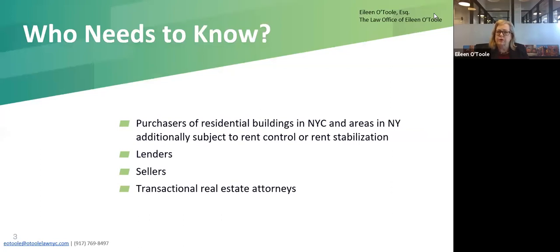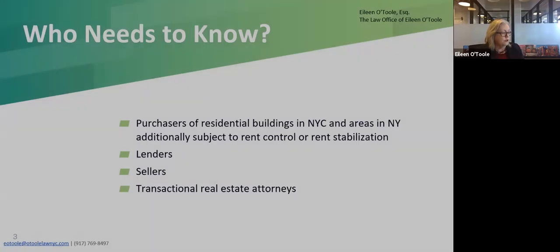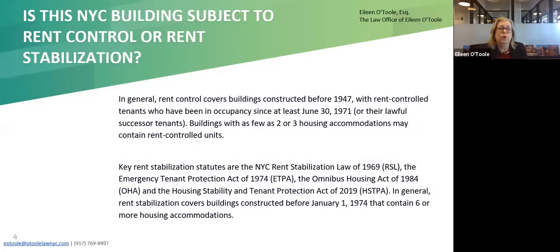Sellers also sometimes will do their own due diligence review before putting a property on the market, because sometimes a seller needs to identify potential issues. And transactional real estate attorneys. In New York, attorneys represent buyers and sellers of all kinds of property, and transactional attorneys may or may not be up on rent stabilization law. And I know that I and some other attorneys in this field who focus on rent regulatory matters actually sometimes get hired by some big firms to help out with transactions. So there's a lot of people who could use the information when it comes to the purchase and sale of rent regulated buildings.